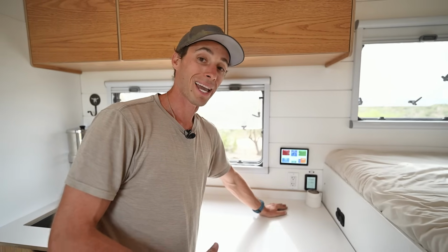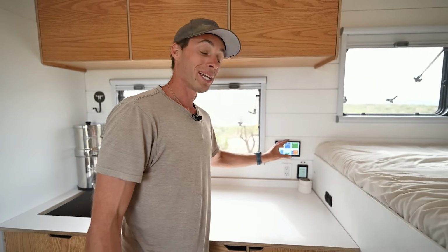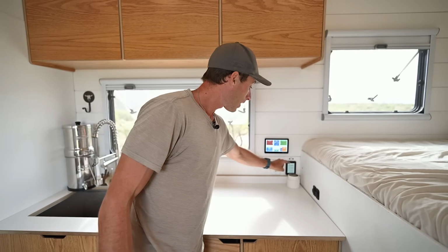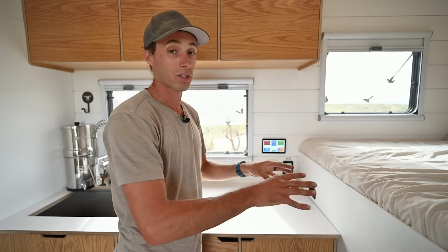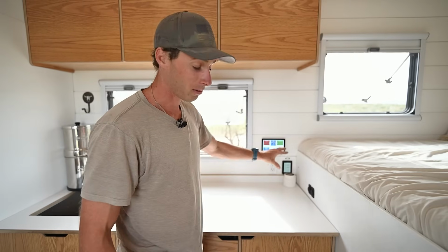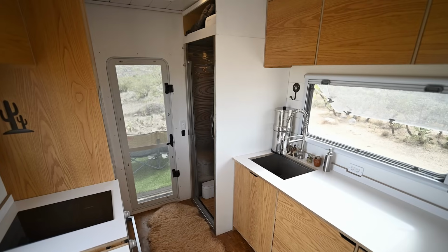It's a hydronic gasoline heating system. So it heats air and water all in one with a coolant loop. And I can actually independently control the living space temperature, the garage temperature. I can have just air on, I could have just water heated, or both at the same time. Absolutely lovely. Moving over here is the bathroom.